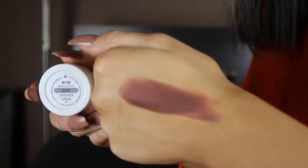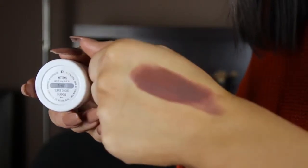Where did I put the lid? And then these are the, oh there it is. So these are the last 2 shades I got. This first one here is the shade Mittens. I love colors like this. And then this one here is the shade Bandit. I would just like to say that everything from ColourPop is so pigmented and creamy. So buttery, so creamy, so pigmented.